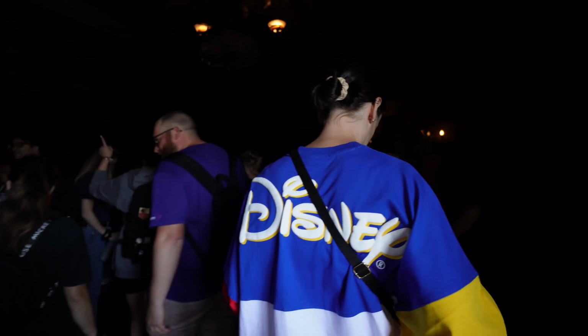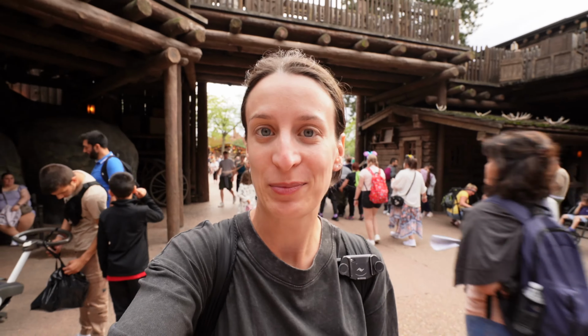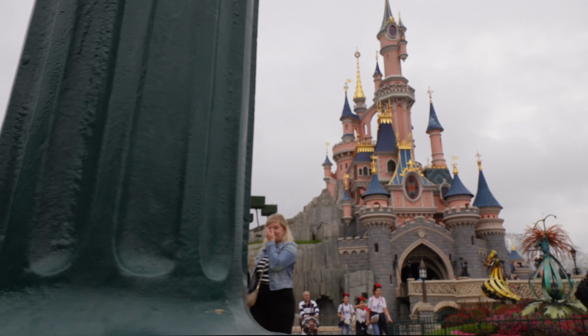Up on Phantom Manor. That's a great ride. It is essentially the Haunted Mansion here at Disneyland Paris, and it's pretty good. I have to say there are some bits which felt a lot more detailed than the one in, say, Disney World. Kind of bigger sets and stuff like that, so that was cool. It's always a classic, always seems to be quite popular, so I'm glad we did it.